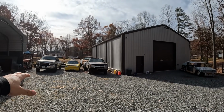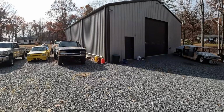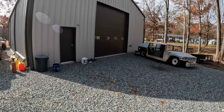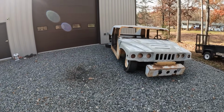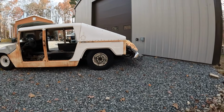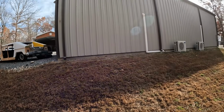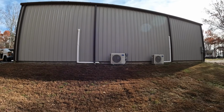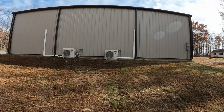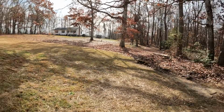So here's the outside of the building. The sun's probably not going to cooperate with us right now. That, and I'm running late for work. But here's the outside. So, the stone I was talking about was all here and out all the way out here. Future project. There's the mini splits. There's the power where the panel is, or the panel and meter base. They trenched it through to that pole over there.